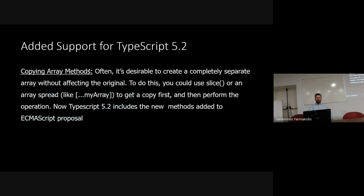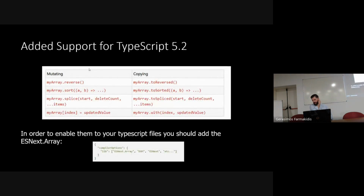We also now have the ability to copy arrays when we want to apply functions on them, like reverse, sorting, splice, or even updating a specific row of our array. With the latest version, JavaScript is first going to create a copy of our array, and then apply all the methods that I described before. In the past, we had to create a new array and do all the functionality there in order not to break the data in the original array. In order to enable that in your TypeScript, you should include esnext.array in your tsconfig.json.